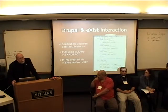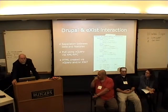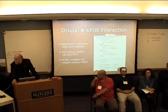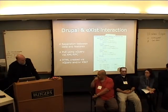At the moment, we're doing most of the templating in XQuery, which is basically a query language that says, give me some XML and make it look like this. We will probably move over to XSLT as the stuff solidifies in production, just because I think the performance is a little better, and there's a little better version control over what we're doing with the filter.